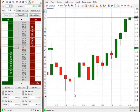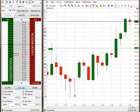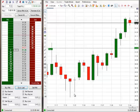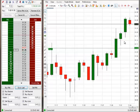You can see how hot it is. This is what it looks like when you get those 100 tick trades. But it's testing the top right now. The top is at 32, and it just went to 32. You see? That's the top right there, 32.